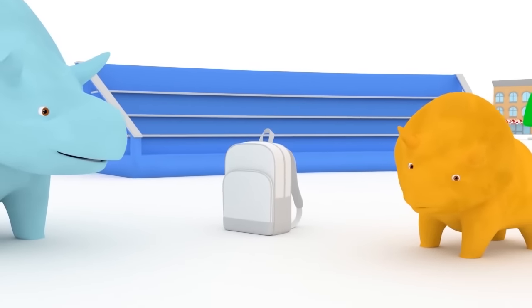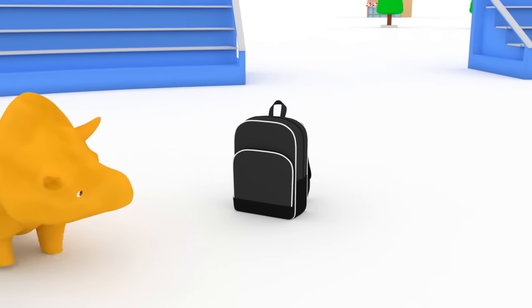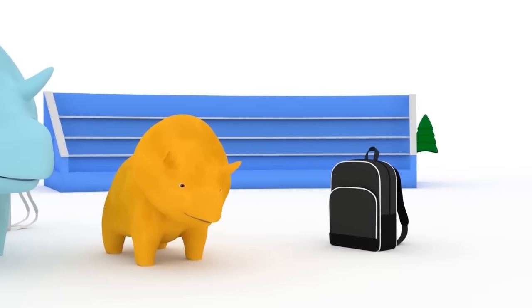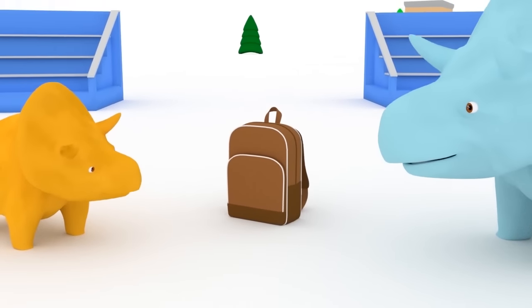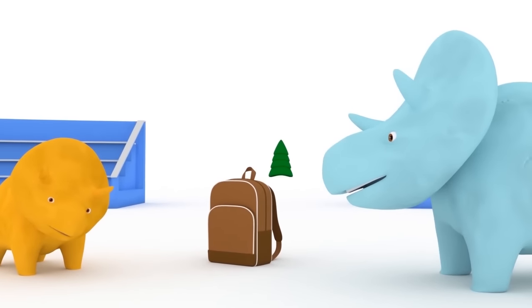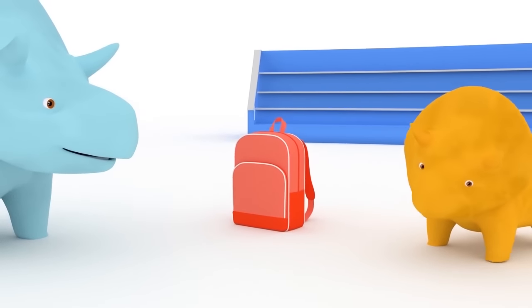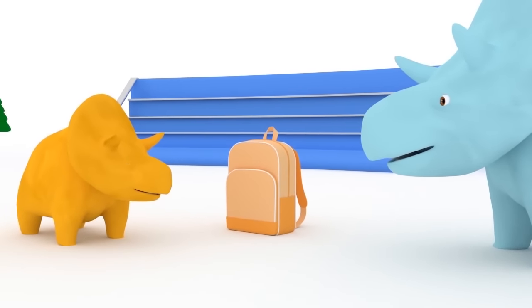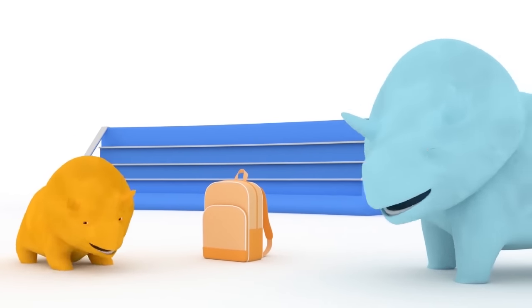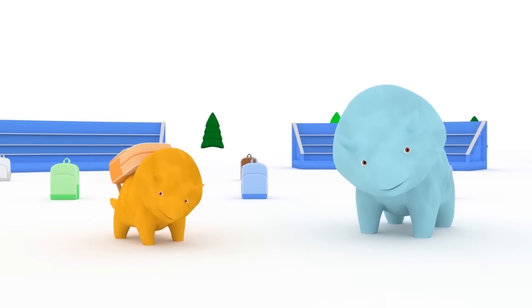White. Black. Brown. Red. Orange. Wow, Dino! We learned so many different colors today. Let's sum up.